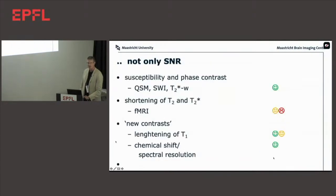Okay, but it's not only SNR that goes up. I mean, we have the changes in susceptibility and phase contrast. We have the changes in the relaxation times for the better or the worse. That generates new contrasts that suddenly become interesting at high field and give us additional information, whether you use them just as a contrast or wrap them into something that ultimately leads to quantitative imaging. It's kind of left up to you. We have the changes in the chemical shift, which gives us spectral resolution, which is great for things like spectroscopy or the CEST applications and whatnot, which will, I think, be important in the clinical setting once these methods get developed further than they are now, maybe.